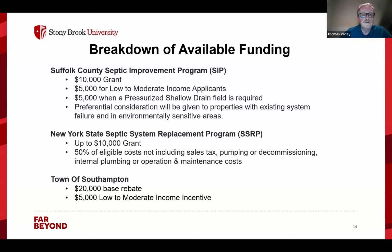The state also offers up to $10,000. And then the town of Southampton has a grant of $20,000. Actually, it's a rebate of $20,000 for the install. So the people that are in those maps that I showed you around Sagaponic Pond could be eligible for up to $40,000 of grants.